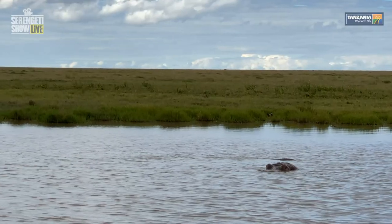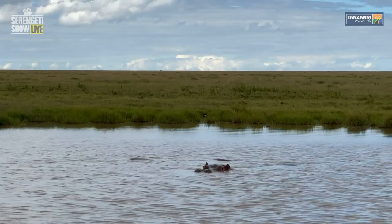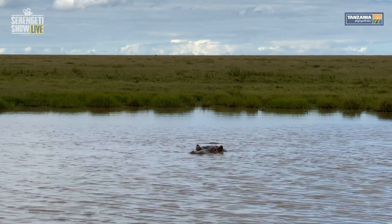Strange to have a hippo out here on the plains, but they look so docile, but these guys are responsible for a lot of deaths in Africa. They have bad tempers.